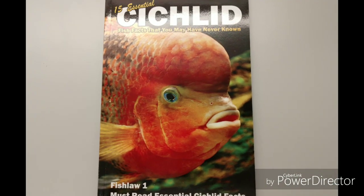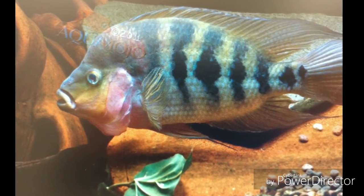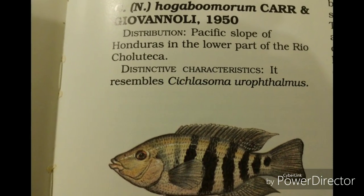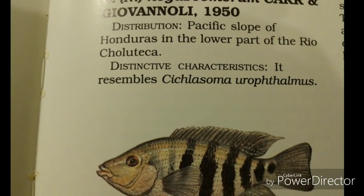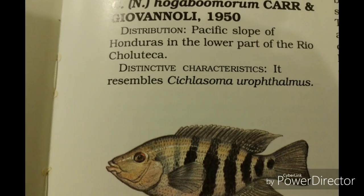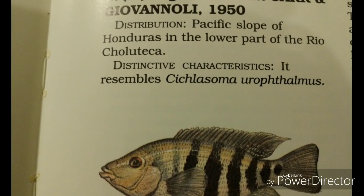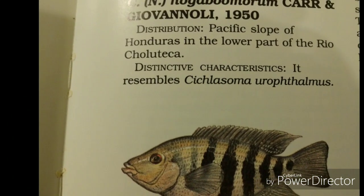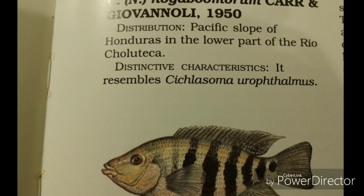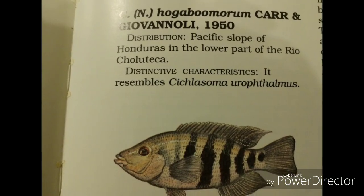So let's get started, because I know some of you guys are anxious to hear why I say mysterious history. Now, I say this as you view this photo from Don Coker's book, Cichlids of North and Central America, which I believe was published back in 1993. What makes this illustration so important to this discussion is the resemblance of the Euthymus, which makes me wonder why show this illustration to describe the hogaboomera instead of some other amp species.